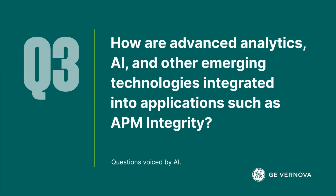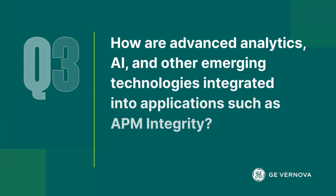How are advanced analytics, AI, and other emerging technologies integrated into applications such as APM Integrity? When you talk about advanced analytics, AI, and the latest technologies, and how they are integrated into APM Integrity, I can give you 3 use cases of that. Let me start with advanced analytics.